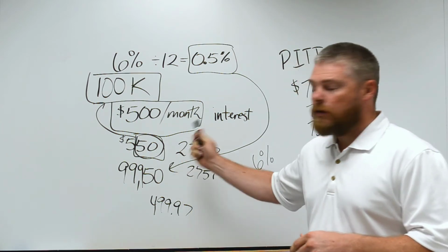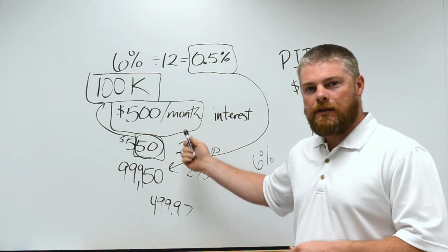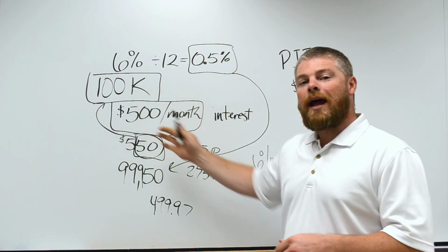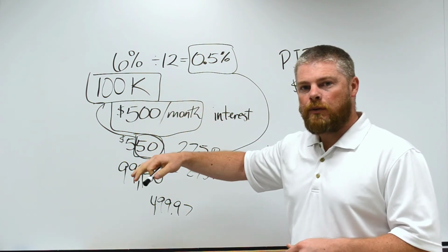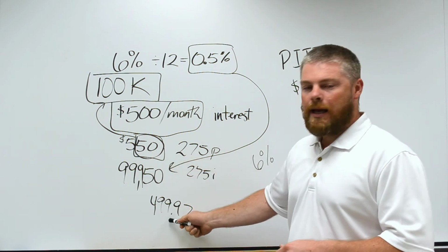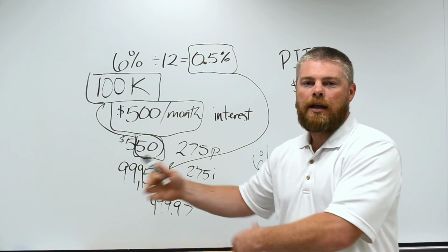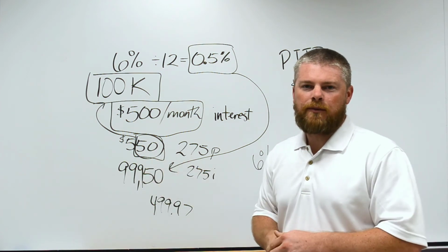Okay, so hopefully you understand how interest is applied toward your principal, toward your mortgage, and how when you pay additional money onto that principal, it actually knocks down how much of your payment is going toward the bank and how much is going toward your own pocket via principal.